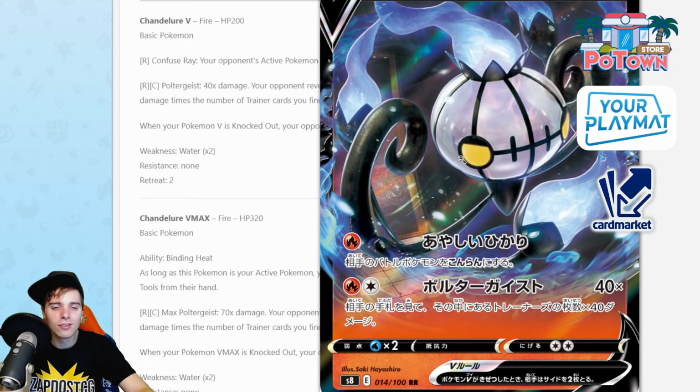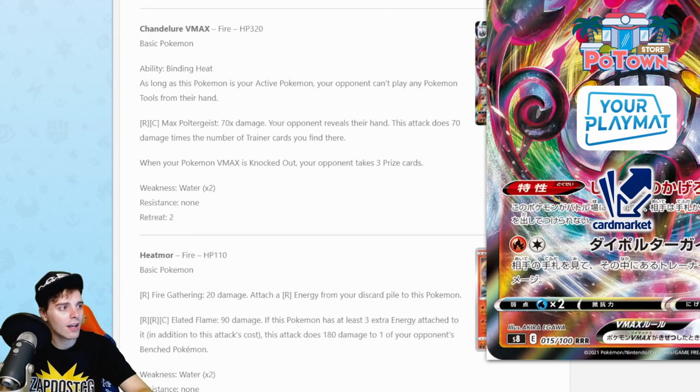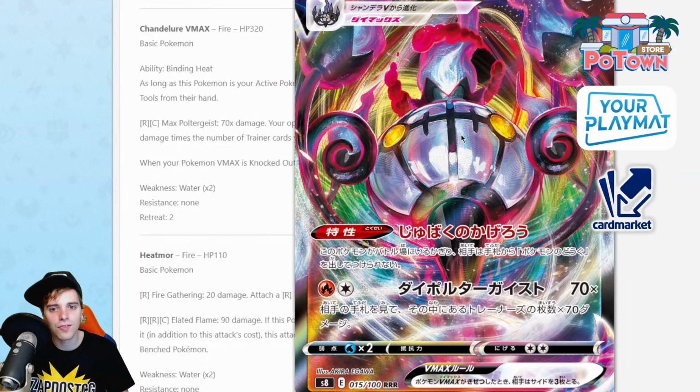So, if you loved playing Poltergeist, Gengar, Mimikyu, you're gonna be loving Chandelure VMAX because it has Max Poltergeist. 70 damage, and your opponent reveals their hand. Yeah, it's a 70 damage multiplier, so that means 70 damage for every trainer card you see in your opponent's hand. So supporters, items, stadiums, whatever you find, you're going to be slapping a ridiculous amount of damage.